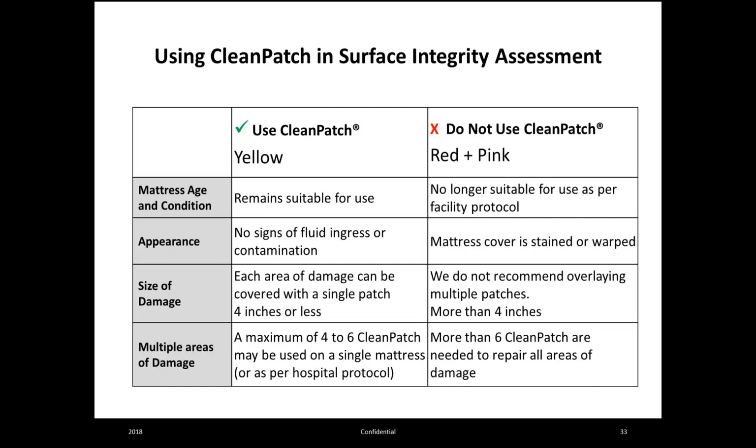Let's go on the right-hand side, the do not use CleanPatch column, which is the red and pinks. Again, mattresses that are outside of their usage age. They are stained or warped. Damage is more than 4 inches. And obviously, if it's more than 4 inches, that means you'd have to overlap patches, and we do not recommend this. And lastly, if there's more than 6 areas of damage, or you need to use more than 6 CleanPatch, at that point it becomes an economic argument, and it's probably just best to flag it for replacement. So hopefully that's pretty clear in terms of when to use CleanPatch in yellow stickered and when not to use CleanPatch in red or pink stickered.